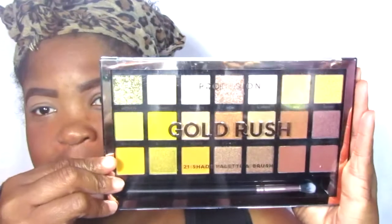for everyone from beginners to pros, and suitable for all skin tones, which is up my alley because, based on the color theme and everything, I'm praying that it is good for my skin tone. Sometimes gold eyeshadows and yellow eyeshadows and browns don't really do well for women of color, so we're praying and hoping that it does well for women of color.